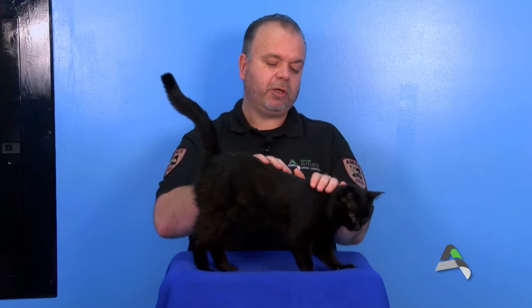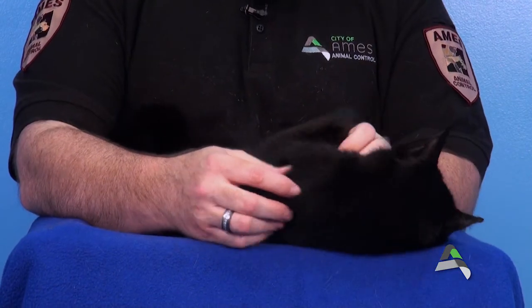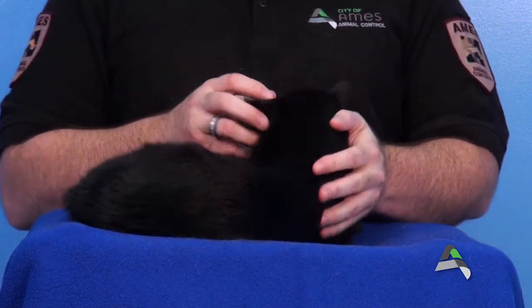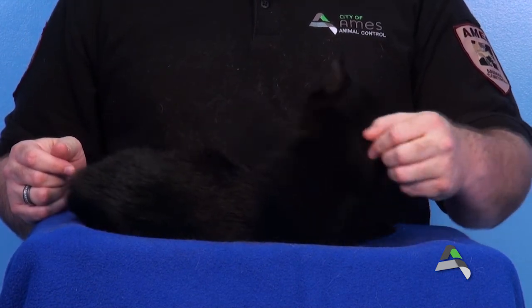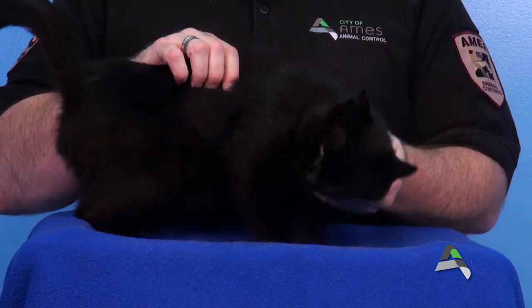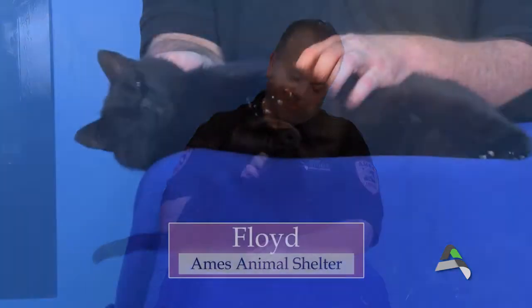But a very, very sweet cat, as you can see here, and you probably can't see as much with my black shirt, but he is just a huge, huge love bug. He's going to make someone a very, very happy cat owner. So if you're interested in meeting this cat here, again, he has a lot of energy, wants to play a lot, wants to be pet a lot, but just a great cat all around. If you're interested in meeting Floyd, come on down to the Ames Animal Shelter and take a look at him.